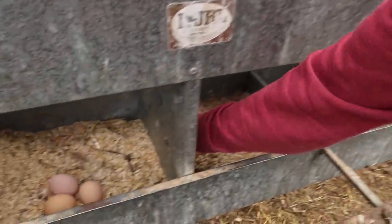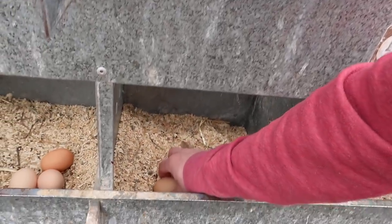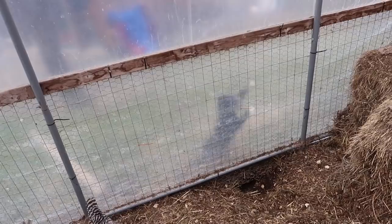One of the reasons we keep the chickens in the greenhouse during the winter time is so we can throw our food scraps in here. If we have 2 feet of snow, it's a lot easier to walk out to the greenhouse and give the chickens our kitchen scraps than it is going all the way out to the pasture. Figaro's lurking out there in the greenhouse.